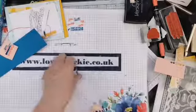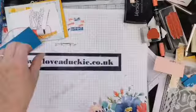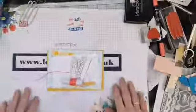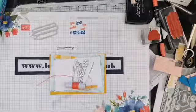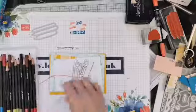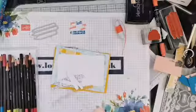Okay, so that's always a little bit fiddly, but it does give you quite a nice effect. It is not just useful for sending hostage notes, but also for creating lovely cards. So let's get our watercolour pencils out, and we'll give our little pens and pencils just a little bit of colour.